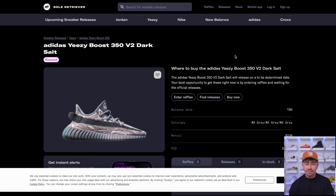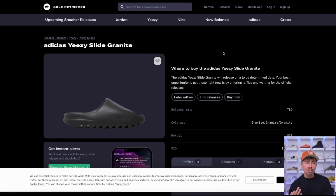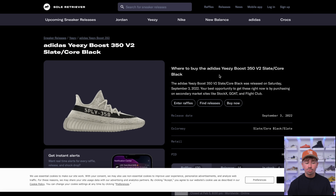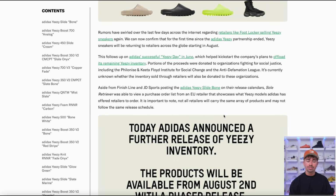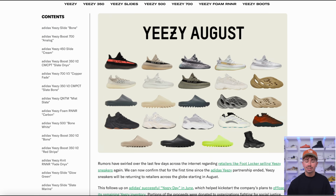Also the Yeezy 350 V2 Dark Salt, Yeezy Slide Granite, very, very similar to the Onyx colorway, and then a restock of the Yeezy 350 Slate, another release that happened relatively recently, I think late last year, so this is probably just leftover pairs. And that is all we know so far. According to this list, there are still some other ones that potentially might end up releasing. We're gonna have to wait and see. So just keep an eye on the different retailers that stock Yeezys and also the Adidas Confirmed app. And of course, if we get any more updates on this, I will let you guys know.